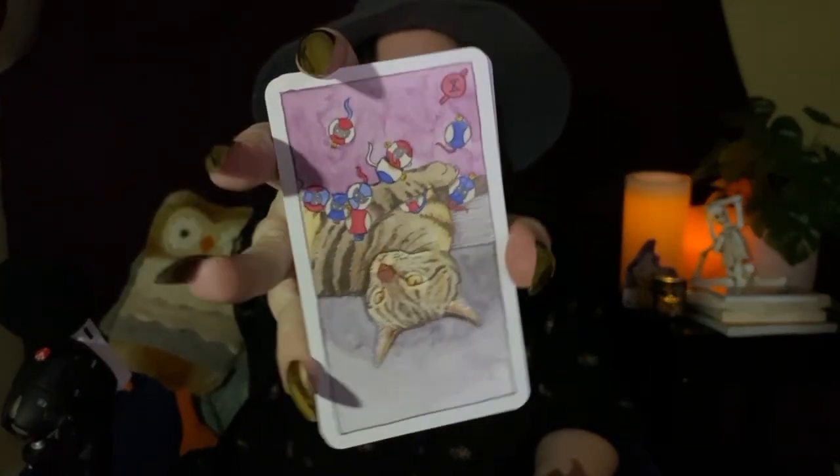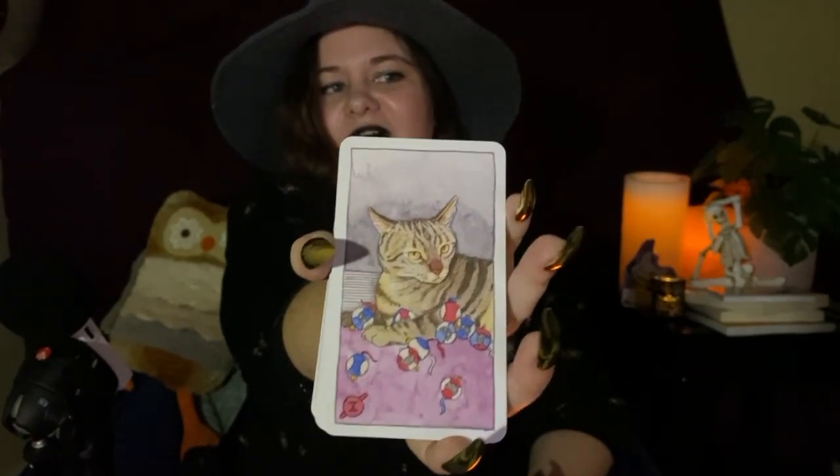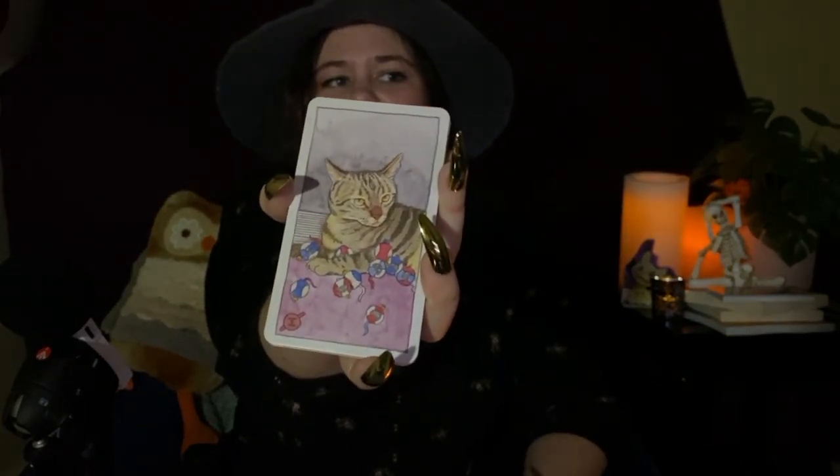I wonder if these ones that we're pulling right now are important. Okay, this one was upside down. I'll show it to you upside down, but it's a cat with baubles. All the little balls. I'm assuming this is another numbered card. This is the 10 of something. 10 of circles, 10 of spheres. I'm not sure what it's supposed to be.